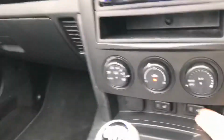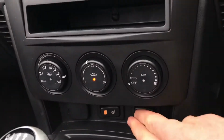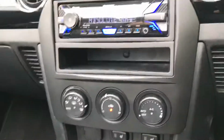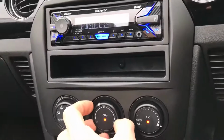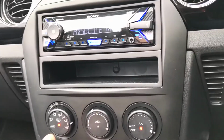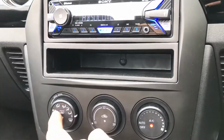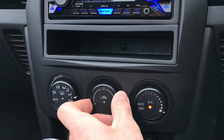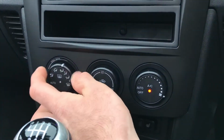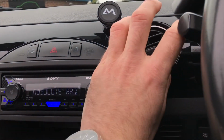Right, heated seats, lovely, absolutely essential. Love having those heated seats, they're brilliant. Test the aircon, probably not ice cold, but then again, who needs it? You've got a convertible to take the roof off when it gets hot. Try it anyway. Heated rear screen, like I said. Crank the AC on. Let that get cold whilst we look at the engine.